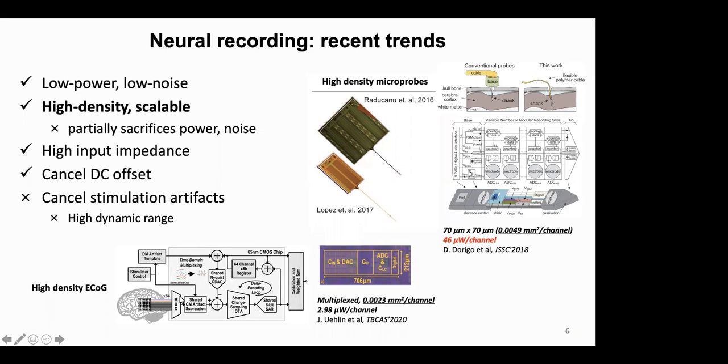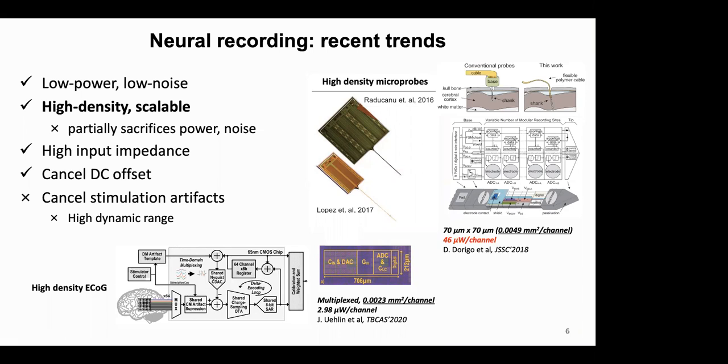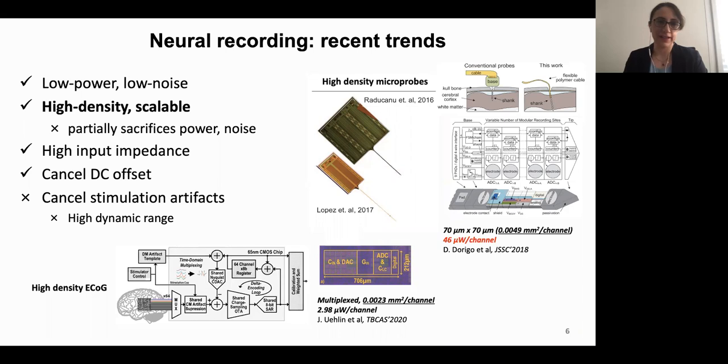And the work shown here is implementing a multiplexing technique. It's using analog multiplexing at the input to reduce the area, and is achieving a reasonable power and area per channel. And there are a few other designs like this. When achieving these low power, low area goals, there are also other concerns: we want to achieve a high input impedance, cancel the DC offset at the input, and cancel stimulation artifacts as a result of stimulation in the same region as recording, which requires high dynamic range amplifiers. And all of this makes designing the neural interfaces quite challenging.